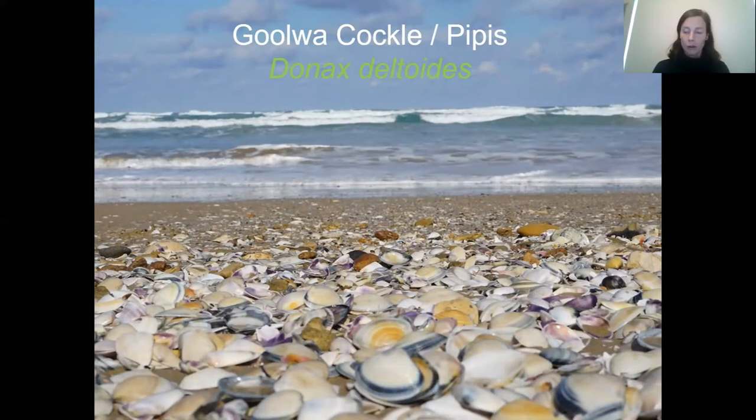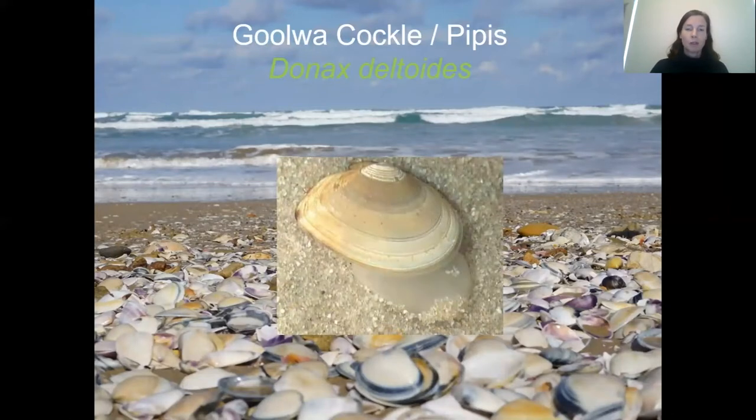So we'll find always lots of cockle shells, especially if you head down to Goolwa Beach or Middleton. A lot of them are empty, but if you dig down a little bit, you might find some live cockle shells like this one, where you can see the mollusk, the bivalve, actually has its muscular foot popping out of the shell. And that's what he or she uses to dig down into the sand and to feed on some of the microorganisms and the bacteria, the little particles of food living in the sand.